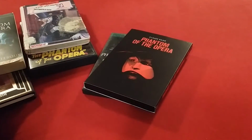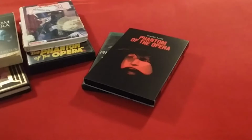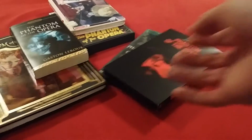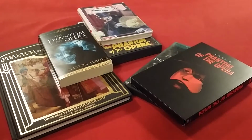I'm filming this on my bed, by the way. I'm sorry, my feet are in the picture. I'm sorry about that. But I like the sheets, that's why. So this is my Phantom film and book collection. So I'm very pleased with it.